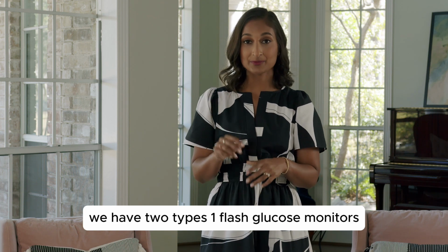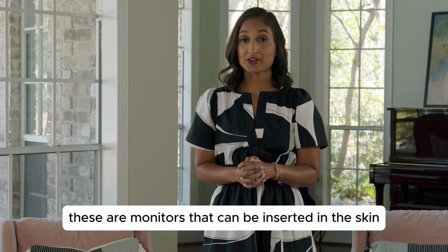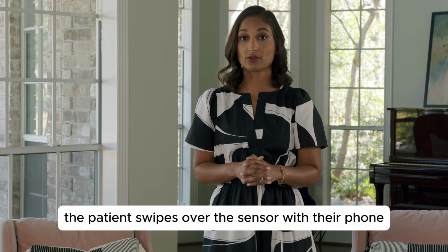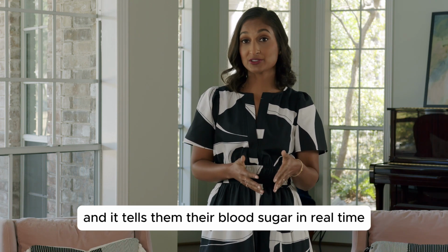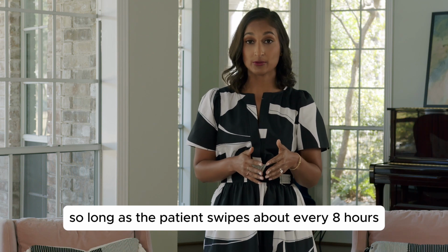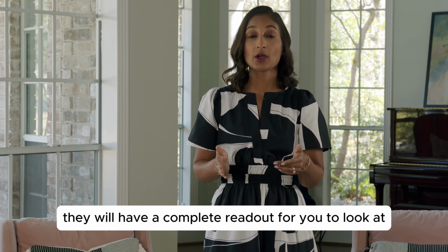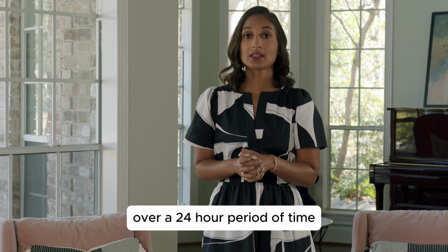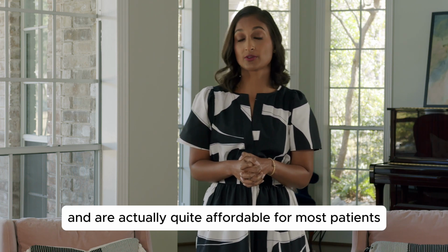We have two types. One, flash glucose monitors. These are monitors that can be inserted in the skin, and then the patient swipes over the sensor with their phone or a reader, and it tells them their blood sugar in real time. So long as the patient swipes about every 8 hours, they will have a complete readout for you to look at of what their blood sugars are over a 24-hour period of time. These systems tend to be less expensive and are actually quite affordable for most patients.